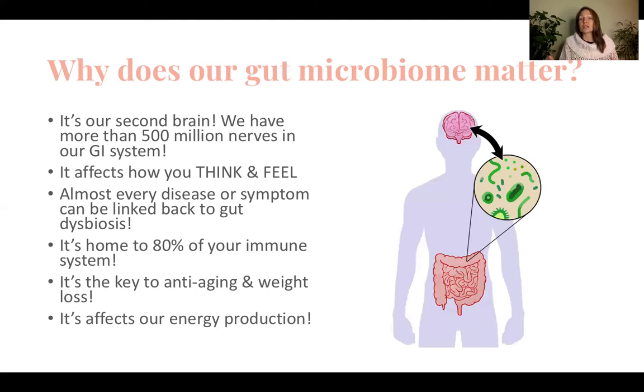But another thing is we see that the composition of our gut microbiome has a great influence on fat deposition, that when it's in dysbiosis, we're actually going to store more fat. And when we have a healthy microbiome, we're much more easily going to lose weight.